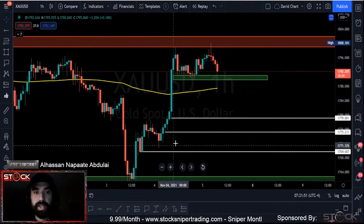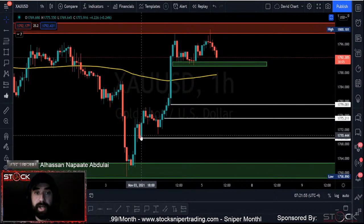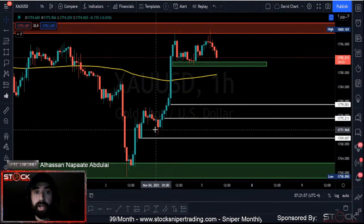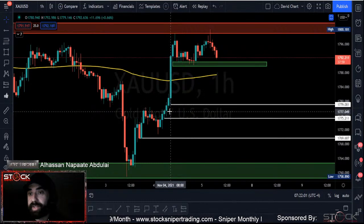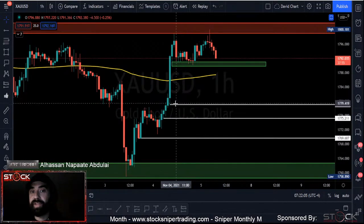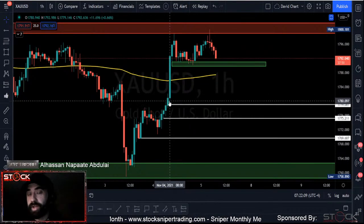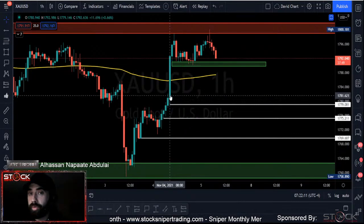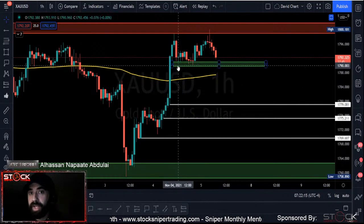Okay, so you can see once it made demand, it pushed: higher high, higher low, higher high, higher low, and now it's made another leg up as soon as it bounced at that 1779 mark. 1779 had this ignited candle. It's not really ignited, there's the bottom wick, but it had a lot of volume pushing to the upside, making a leg up, and now we're consolidating.